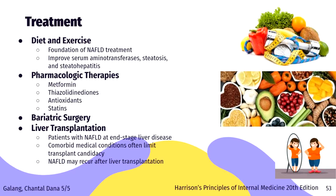So, the second treatment option is pharmacologic therapies, which is an area of active research because currently there are no specific drugs that can help with NAFLD. Metformin improves hepatic insulin sensitivity. However, it does not improve liver histology, so it's not currently recommended for NASH. Thiazolidinediones improve systemic insulin resistance. However, they're also currently not recommended for NASH.